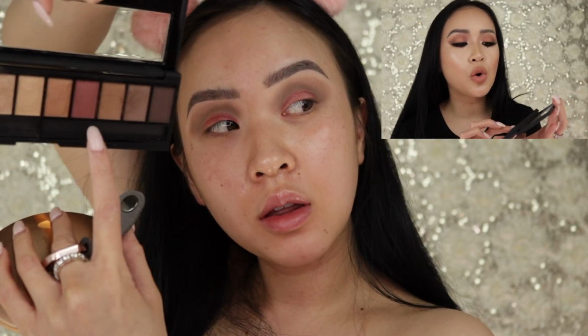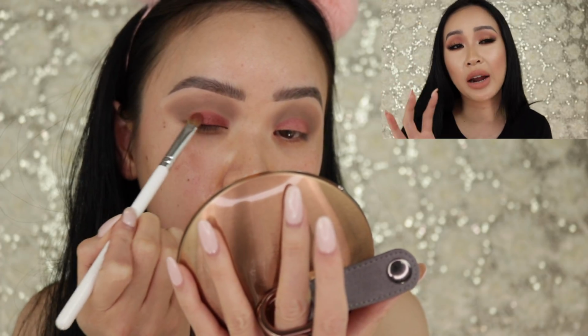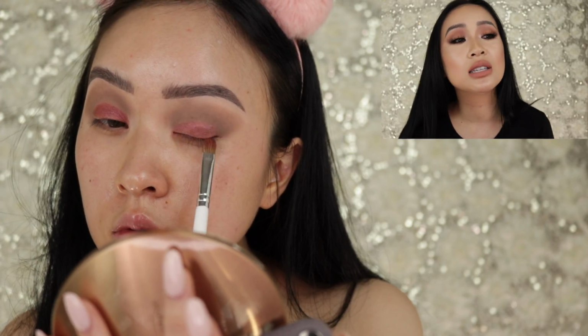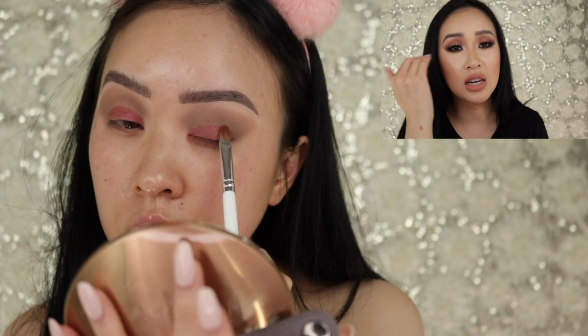So since I used the more cranberry one, I decided to grab the more burgundy red and put it on top to see if maybe a darker red would make it look better, because I thought the problem was that it was a little too bright. But yeah, no, it still looked weird. So then since this was a cut crease, I thought, okay, maybe if I make the cut crease not so sharp and just diffuse it, maybe it'll look better. I tried that, it didn't work either.